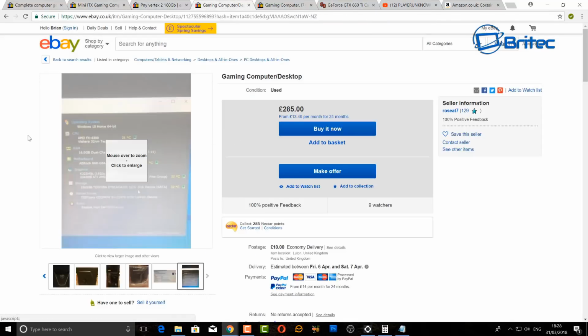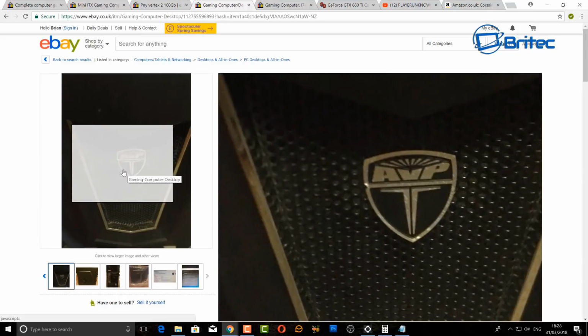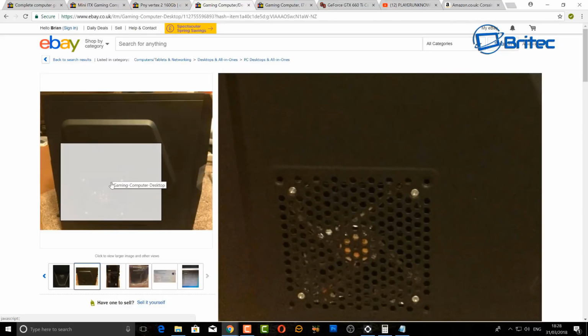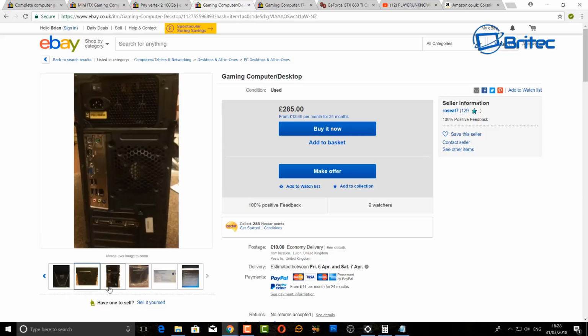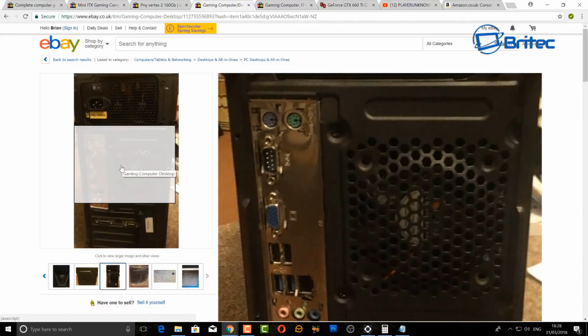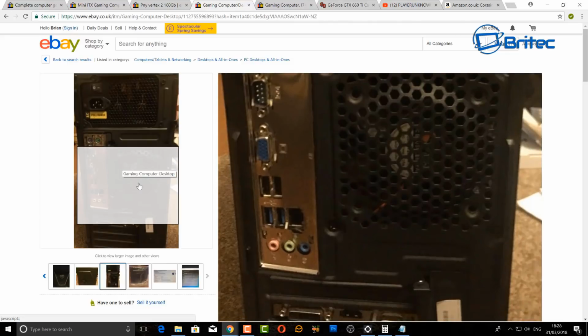Now let's have a look at another type of computer here. He's taken photos of the front badge, an 80mm fan on the side of the case. Why you'd want to take a photo of that, I don't know. But at the back, the IO shield looks all bent up. So it does have a rear fan on the back there, as you can see.